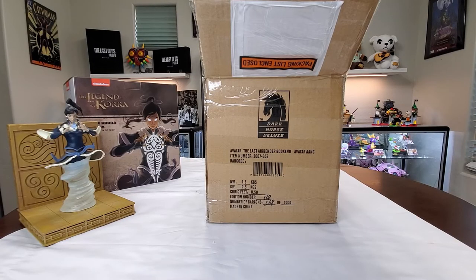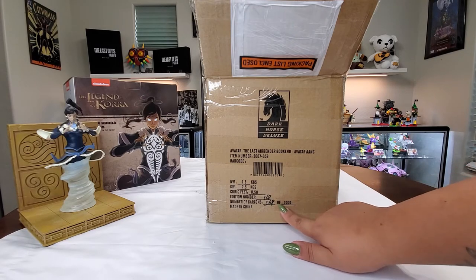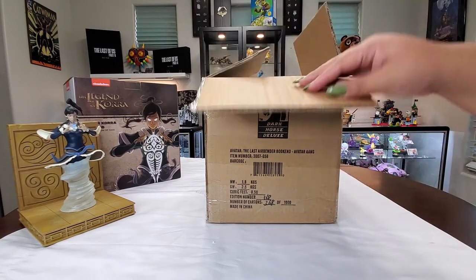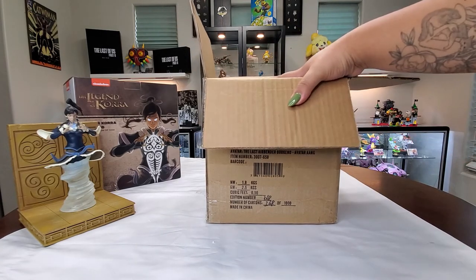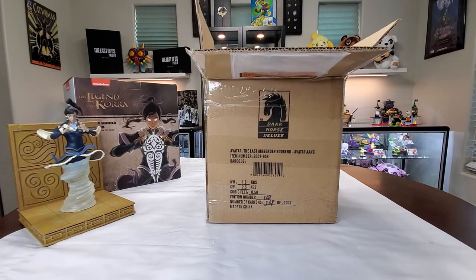I'm not going to show too much in terms of opening the packaging because you guys just saw that and it's literally the same. But again, I did want to point out the 268 out of 1,000 on the front of the box. And pretty much the same thing when you open Aang. What is a little bit different is his packaging. So let's go ahead and look at that.